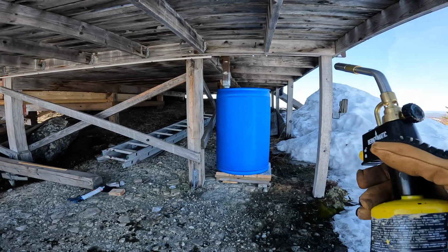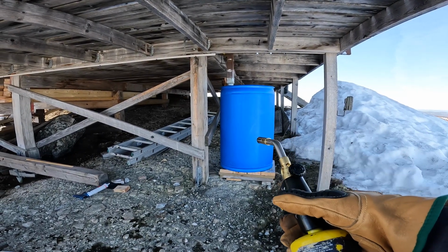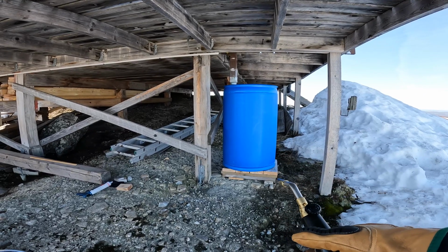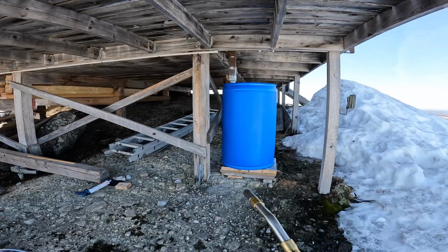So this is what I got done yesterday. I got the barrel on that stand that I made. I chiseled out some of the rocks so that it would be easier to put the dunnage underneath and get it all leveled. Worked out pretty well.